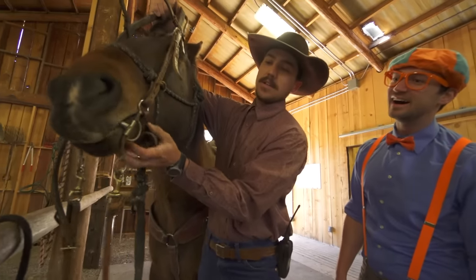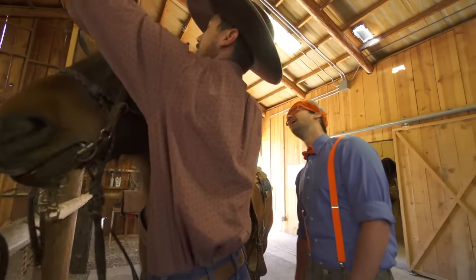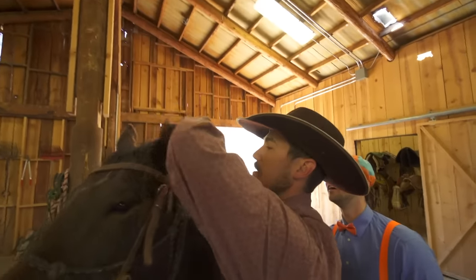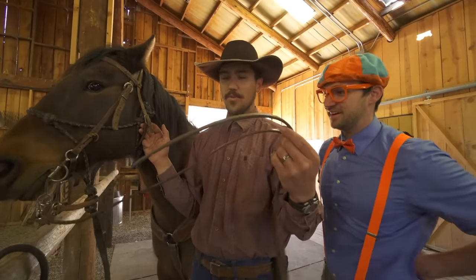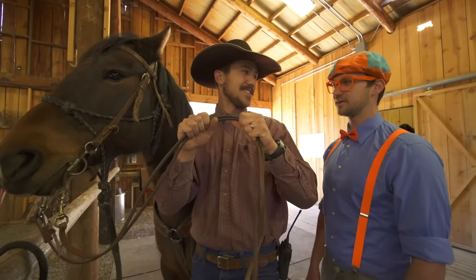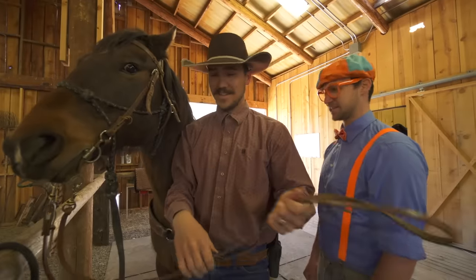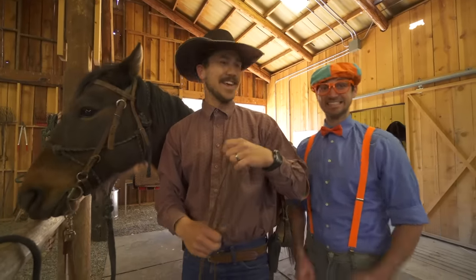So, like this, and then over its ears, like this, and you control the bridle with what we call reins. Oh. So these are the steering wheel to the horse. Okay. Well, does that mean that I'm ready to steer the horse? I think so, Blippi.